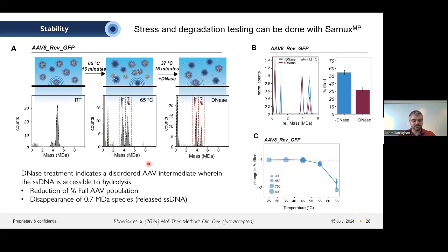They determined this, one, because it was about the right mass for what they calculated, but also because after taking those heated samples, they did a second incubation for 15 minutes at 37 degrees with DNase and saw that population disappear, supporting the identification of that population as DNA, and that's subject to hydrolysis. A secondary observation was that their population of full AAV diminished to a point that was notable, producing more of the empty viral capsid in the presence of DNase.